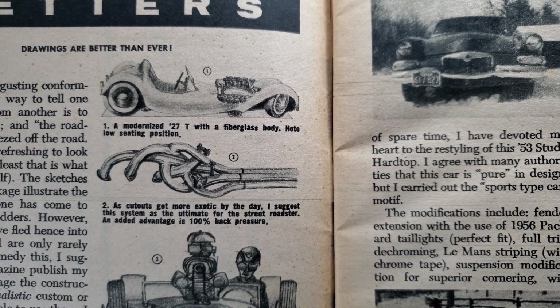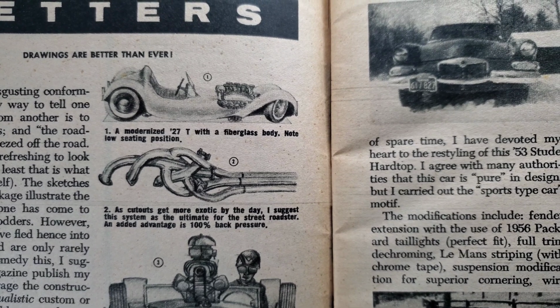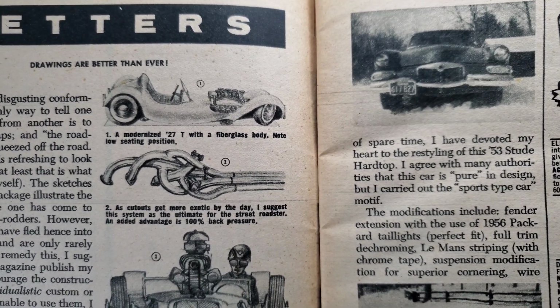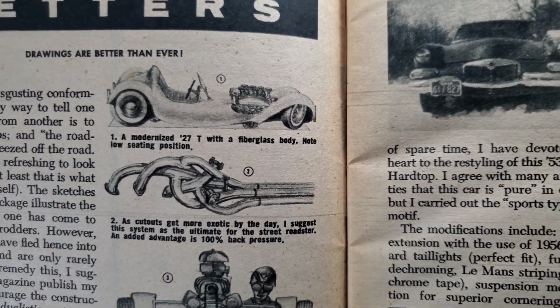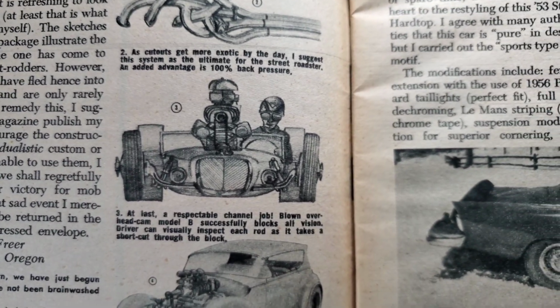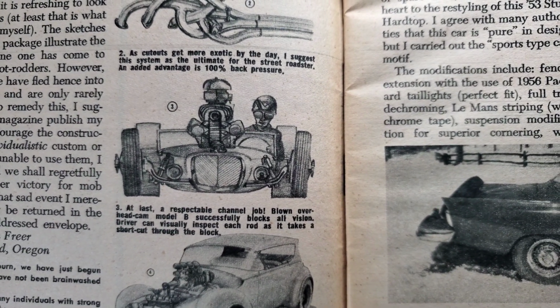As custom cutouts get more exotic by the day, I suggest this system as the ultimate for street roadster. An added advantage is 100% back pressure. That is a great looking tube set. At least a respectable channel job.